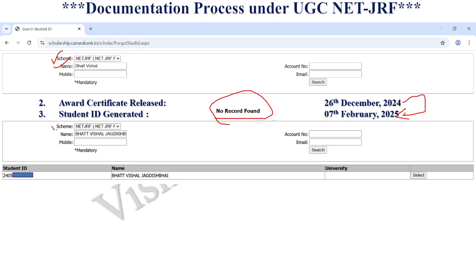You can see the scheme, NET-JRF, and the name, Vishal. And this is my student ID. This is generally the ID you get when registering for the NET-JRF examination. So I have got my student ID. You can start your process after getting the student ID.